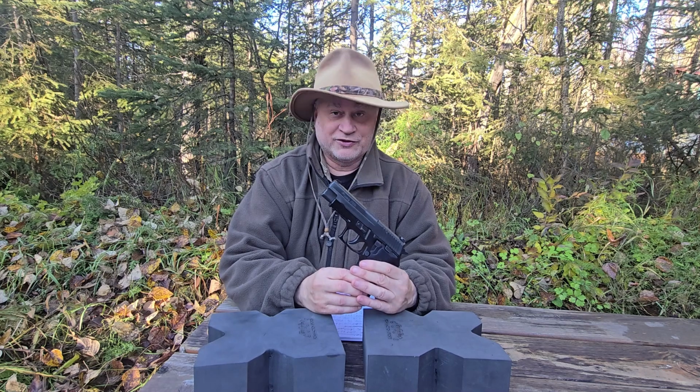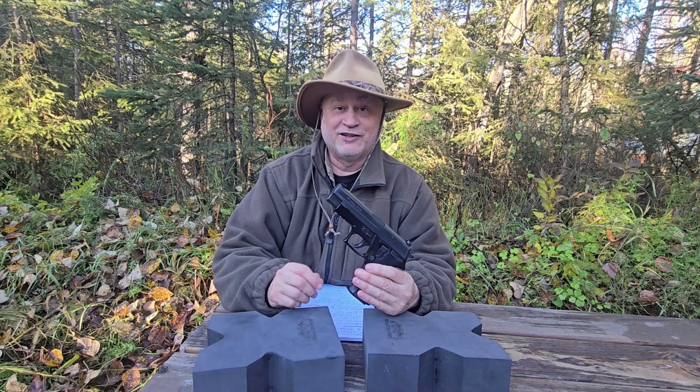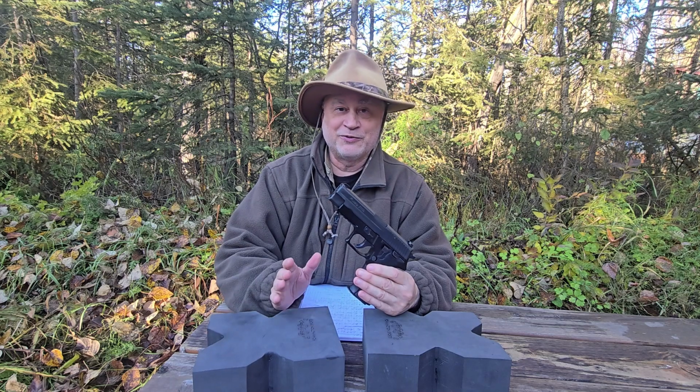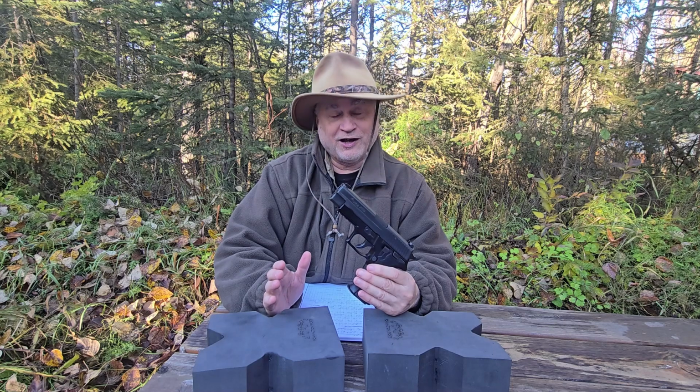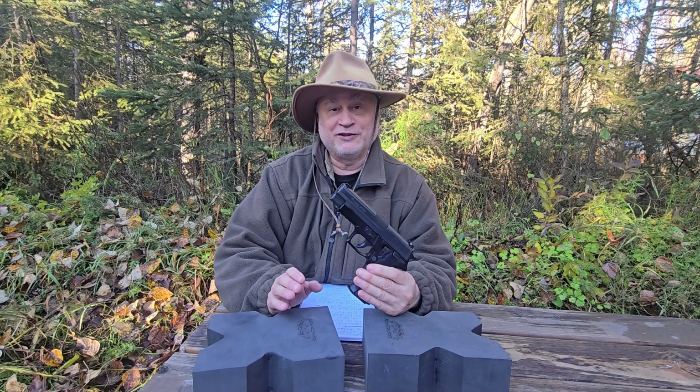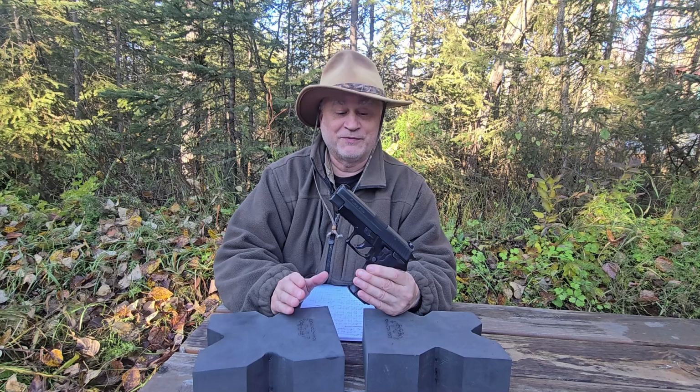The Sig 226 was developed for the US M9 pistol trials. The development started in 80, went on through like 83, then it was submitted to the pistol trials where it finished in first place, tying with the Beretta for meeting all of the government requirements for a duty sidearm.